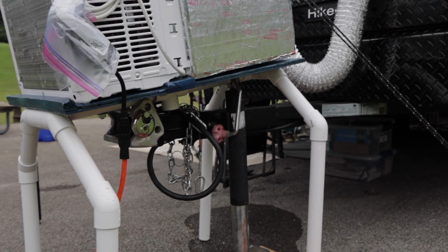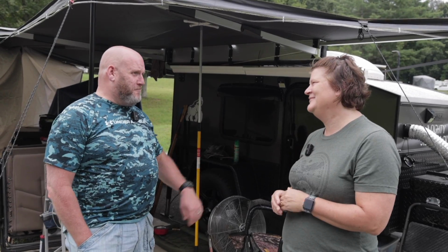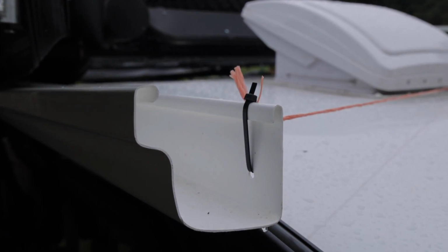So what's a mod that you've done on your trailer that you're really proud of? Probably I'd say my AC mod that I've done. That's probably the coolest. And my wife would probably say the gutters. Because it keeps any of the rain from dripping down anywhere in here on her. It just comes right here at the end. And she's tickled with that. Thanks, Sam, for sharing your trailer with us.